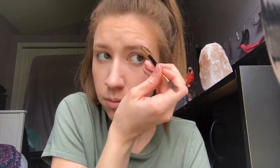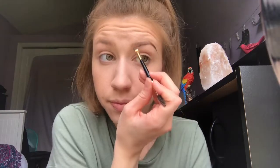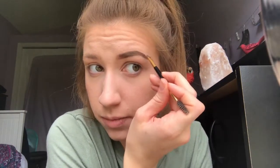So what I'm gonna do is focus on my ends first and then fix everything else. I want my ends to be fleeked. So as you can see, I did the end there, just the flicks. And then I go down to the bottom of my brow. I'm just going in the shape of my hairs, you guys. Go in that arch there. I'm just following where my actual eyebrows are.